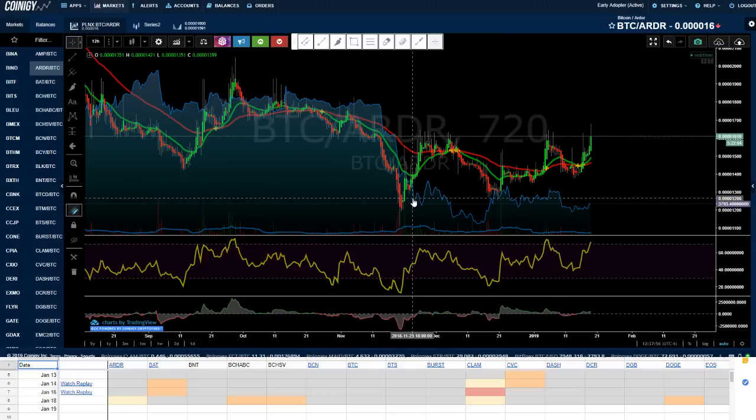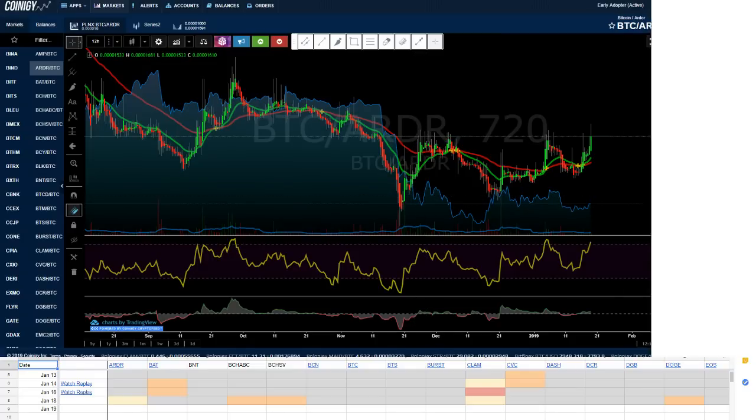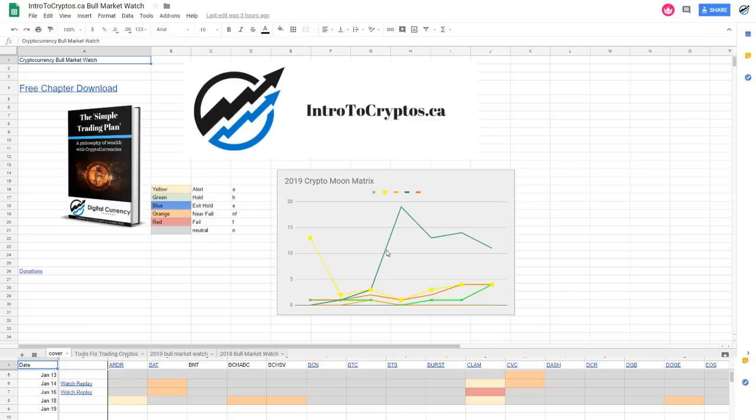And what we're doing overall in this project is to make a chart of where all these currencies are according to the simple trading plan. The simple trading plan is a very basic trend reversal capture strategy, and you can get the free chapter by clicking on the link here and signing up. Get the free chapter and you'll know what I'm talking about for this simple trading plan.